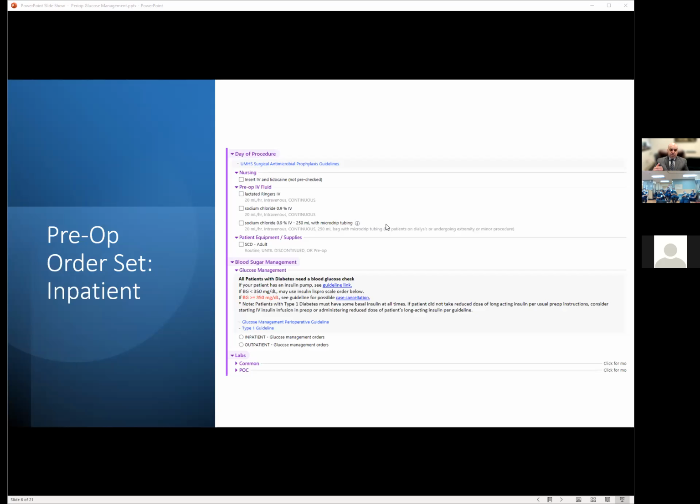Now, let's talk about exactly how we're going to support this workflow in the pre-op area. The changes that are associated with this protocol have to be reflected in the order sets. Those order sets have been created.